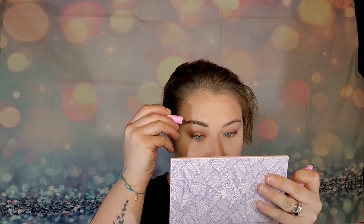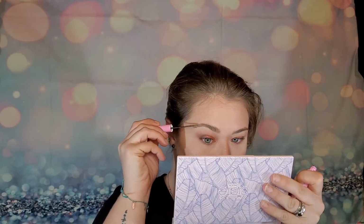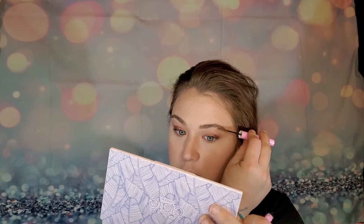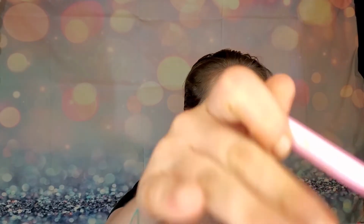Do lips. I am gonna put on some brow gel because yeah, we need some. And this is the Lime Crime Bushy Brows brow gel. All right, so let's take a lip liner. We're gonna do Hollywood by Dose of Colors.